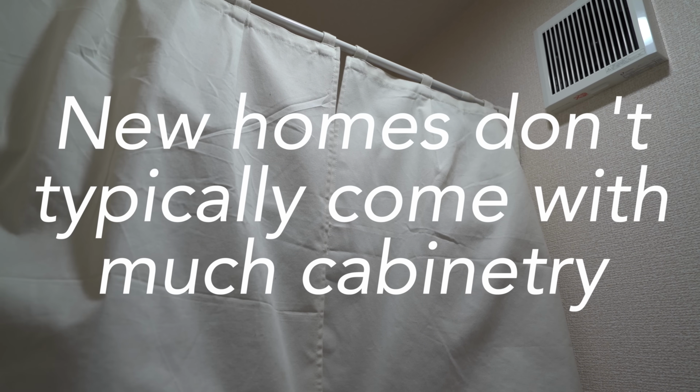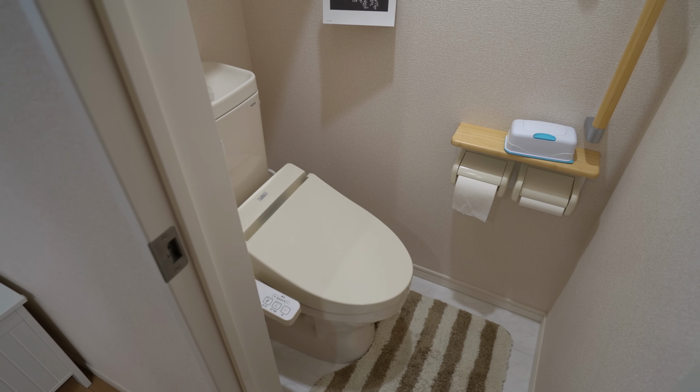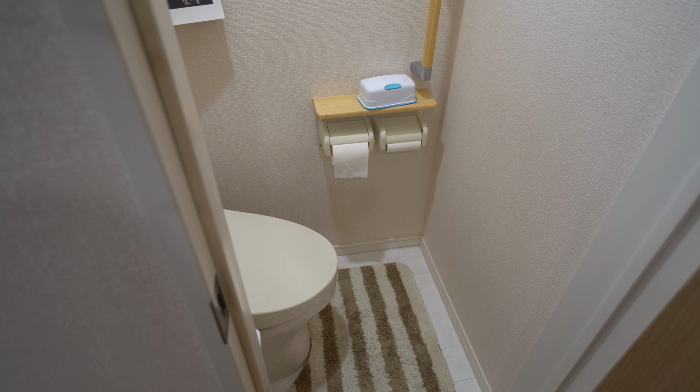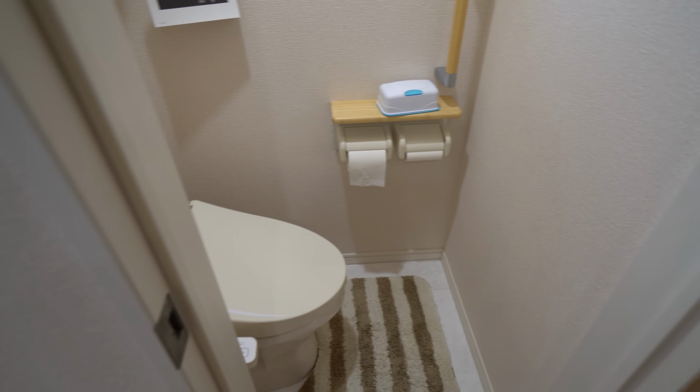Maybe the only difference really is we installed this rack over here, just with these tension bars to put toilet paper, tissues, that kind of stuff. So yep, that's what the second toilet looks like. And it's not a lot of space. For us and our family, we don't have very long legs, so not a big problem, but if you were a big person, it might be a tiny bit small for you.